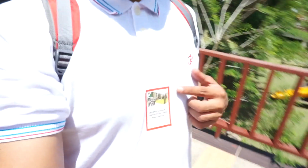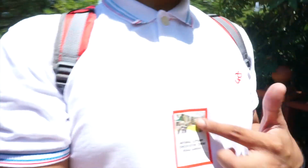Okay, so we're ready to start the tour. They give us these stickers so that they'll know that you've already registered at the counter, at the reception. And yeah, I can't wait to see some elephants here.